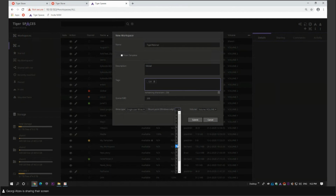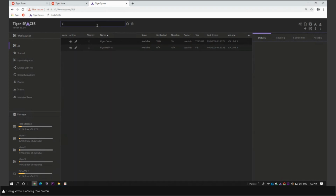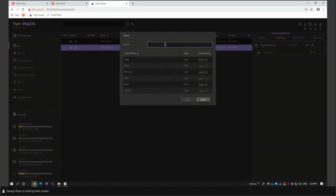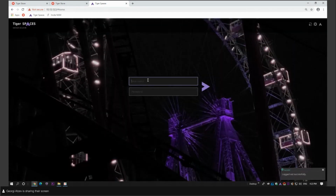Now, for Windows users, you can choose a preferred drive letter. And if you have multiple volumes on NAS shares, you can choose where this workspace would go. I submit the workspace, and now it's somewhere in my list of workspaces. I can quickly use the search option, find the workspace, and now all I need to do as an administrator is share it with my people in the facility. So I would want all my editors to have read and write access. And for example, the VFX people will have read only, and all the other people will not have access to this workspace at all. This is what the editor needs to do. Now I will log out. I can log in with a new user.